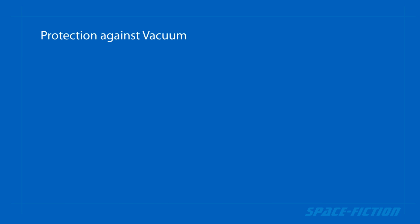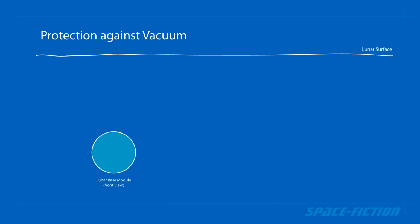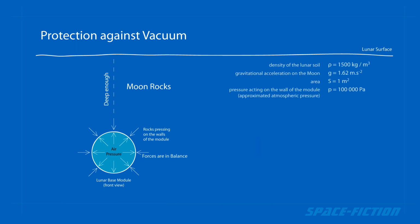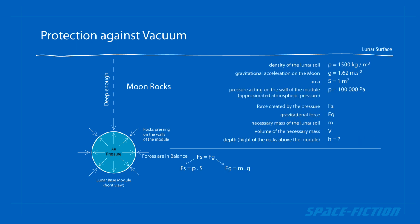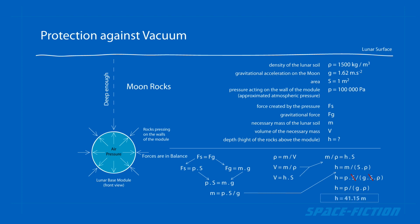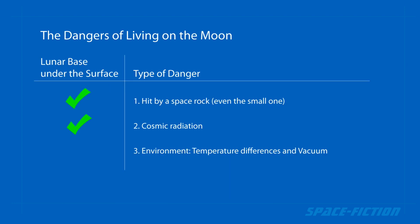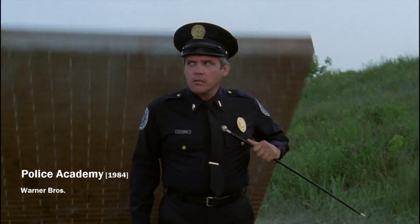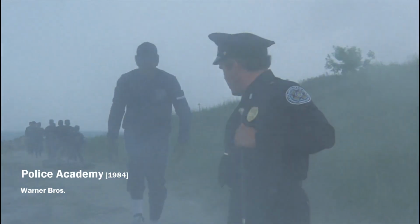Definitely. If it is deep enough, the rocks that will press directly on the walls of the base will provide the walls with sufficient support against the high atmospheric pressure inside it. At a depth of approximately 41 meters below the lunar surface, the surrounding rock pressure should even be in complete balance with the station's atmospheric pressure. As a result, the walls of the station would be stressed by pressure only as much as the walls of your house on Earth. So almost not at all.